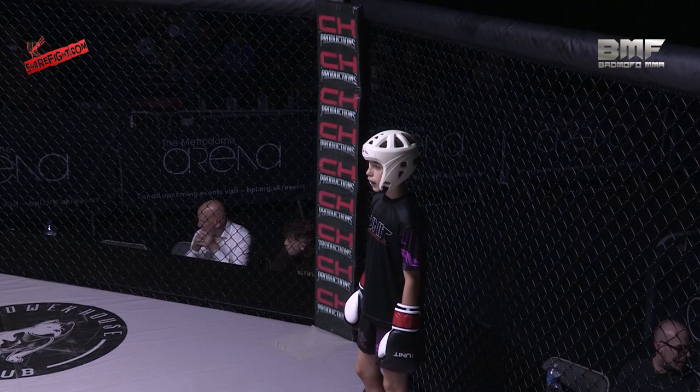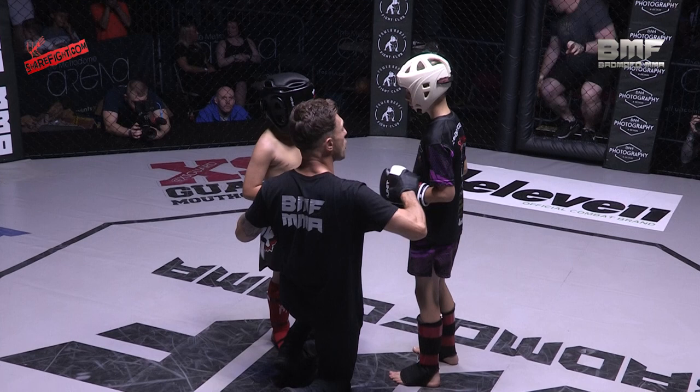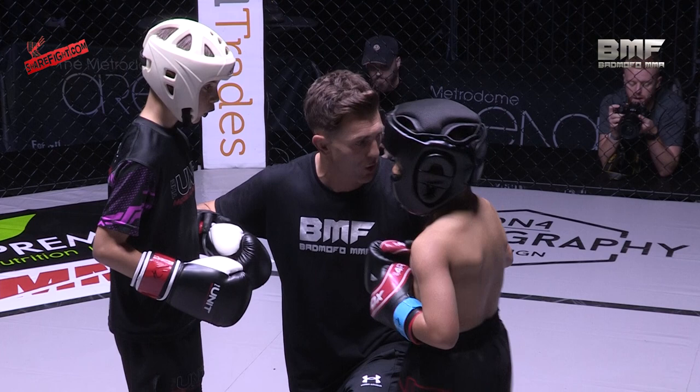Equipment has been resourced, and we're ready to go. Carter Griffiths representing the unit. He's in the black t-shirt, the black shorts, fighting out of the red corner. He's got a 1-0 record at junior level as he takes on Ellis Wain, the KSK prospect, black shorts. Also 1-0. So not the first dance for these two juniors.